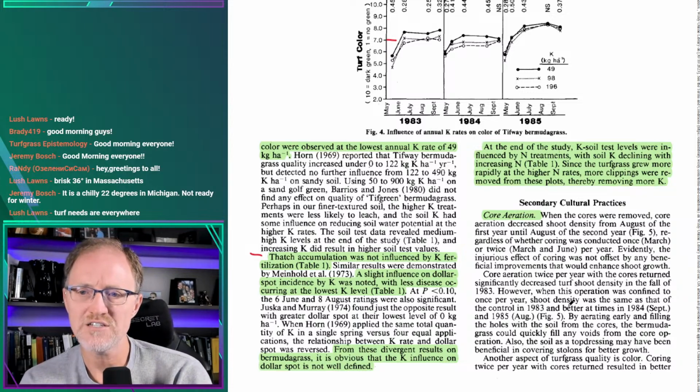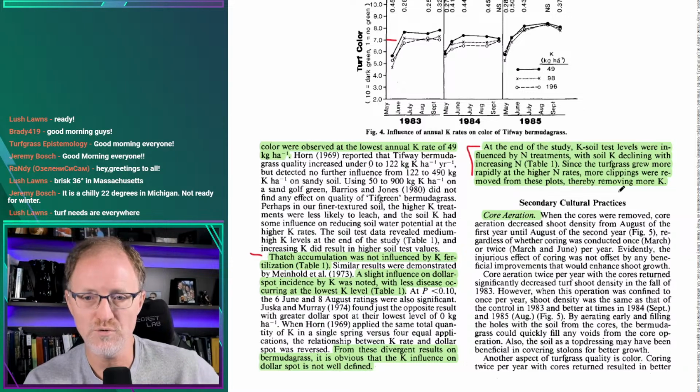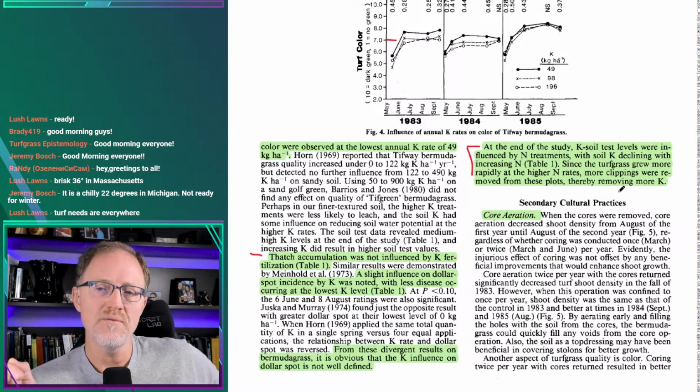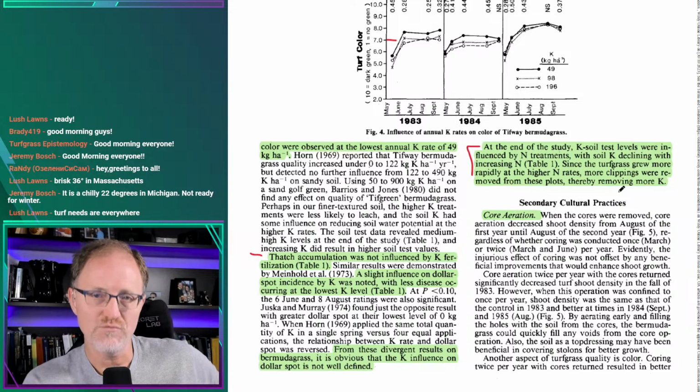At the end of the study, potassium soil test levels were influenced by nitrogen treatments, with soil K declining with increased N rates. So the more nitrogen you put on, the less soil potassium was extracted. Since the turfgrass grew more rapidly at the high N rates, more clippings were removed from these plots, thereby removing more K. So I highlighted that because this was in the 80s, where back then we very rarely let the clippings stay on the grass. We removed them back then. And today we don't do that.